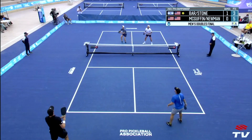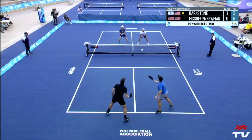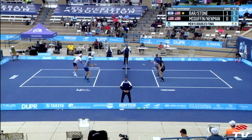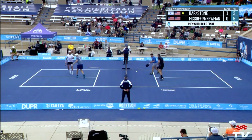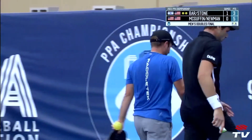Okay, we got Rye popping overheads. There was a lot of space back there. It was tough to put the ball away, seemed like. There's Stone with his famous block that always gets down. Wow, how did you make that one work? Okay, we're going to run this back here. Let's see this really start here.